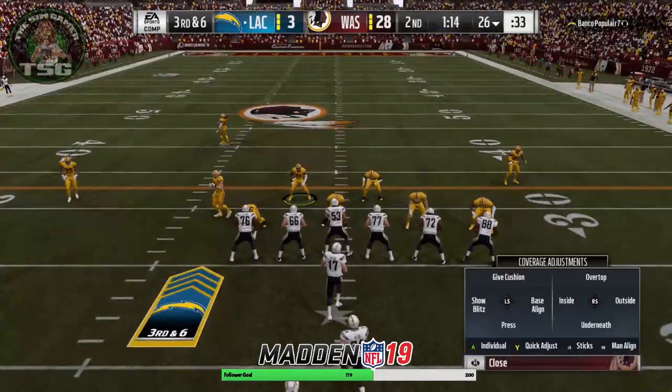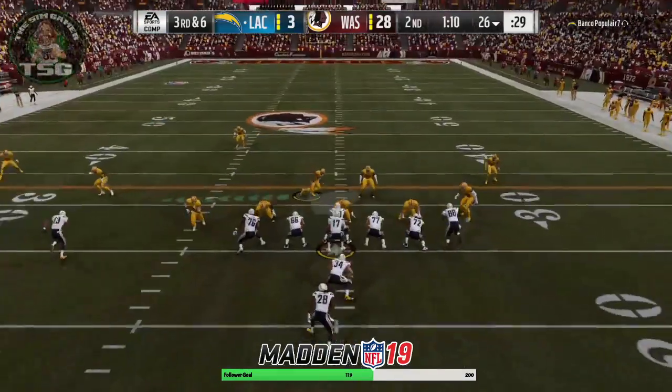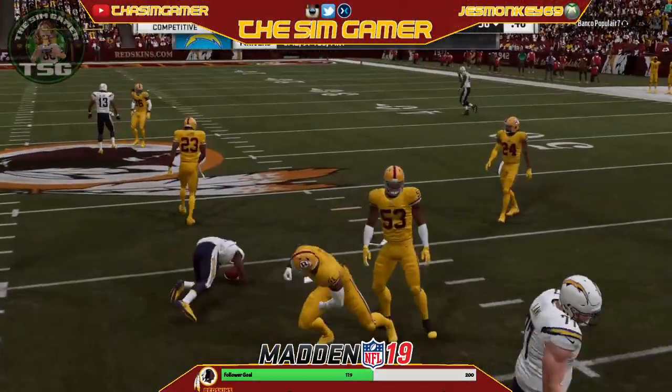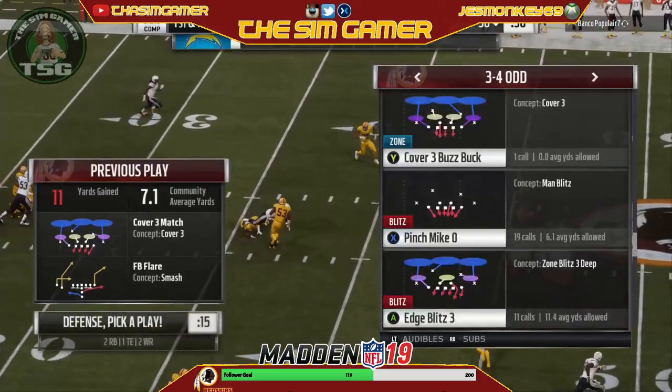The Chargers on third down, a pretty woeful 0 for 5 thus far. This will be 3rd and 6. Rivers to throw it. He's got a man. It's Williams. It'll go as a gain of 11 and a Charger first.